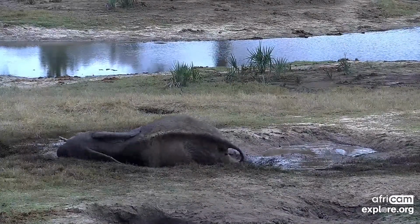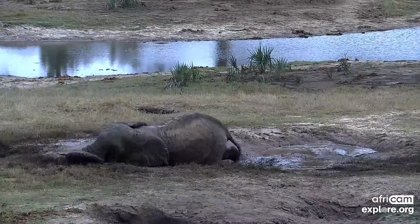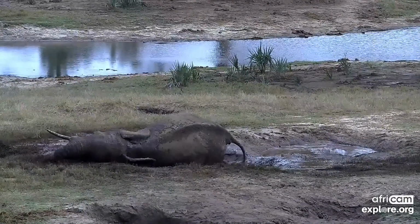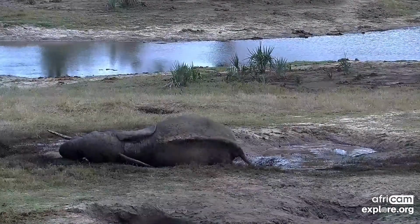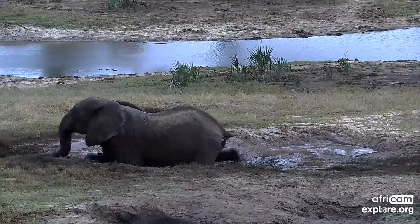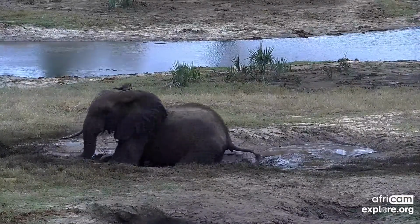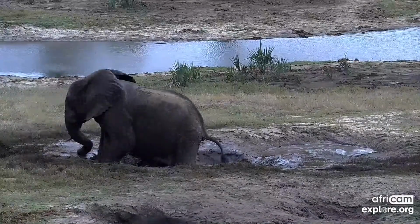Now Laura Miller asks, is his trunk broken? Lisa White saying the same. He's got a nasty cut on his trunk. Yeah, I was looking at that as he was coming towards the camera, and it looks as though he certainly does have a cut there. Now, I don't know exactly what happened to him. That kind of injury unfortunately looks like potentially a snare.